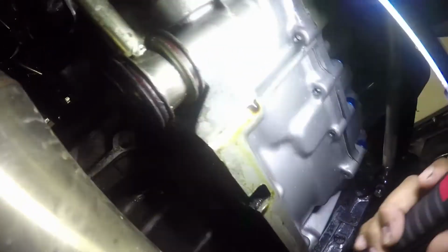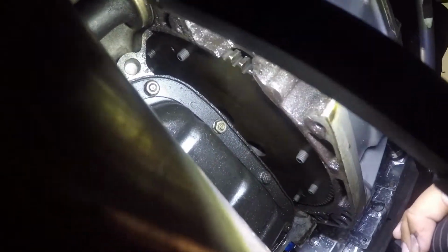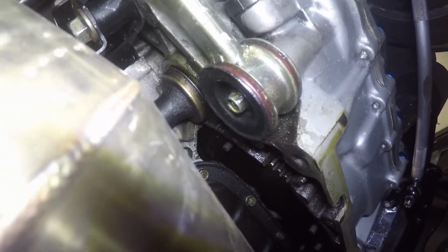But the major one is right here. As you can see, there's oil right there, and I don't know where it's coming from. I thought at first it might have been coming from the rear main seal, but I'm touching the flywheel and there's nothing. It's bone dry. It's all right here on the shift linkage. You can see that it's all wet and oily.